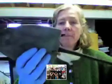I have another one here for the harpoon. This is a little different, but it's kind of the same shape as that double flute harpoon head. So it would have sort of fit right in there like that. So that would have just kept it from getting dull.